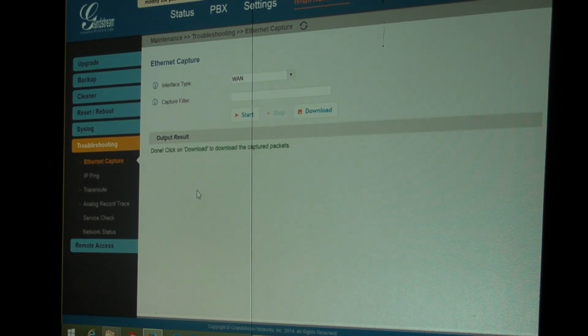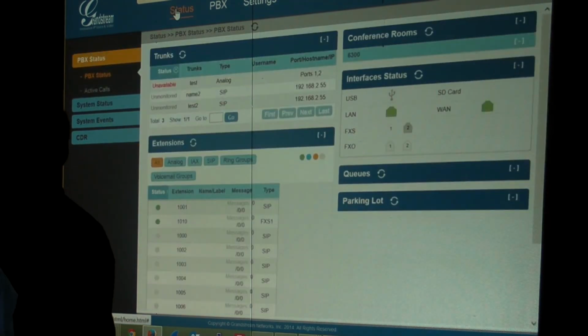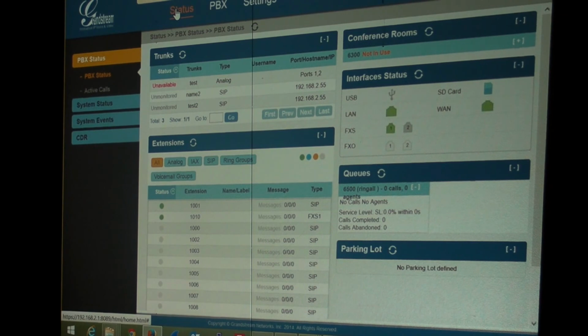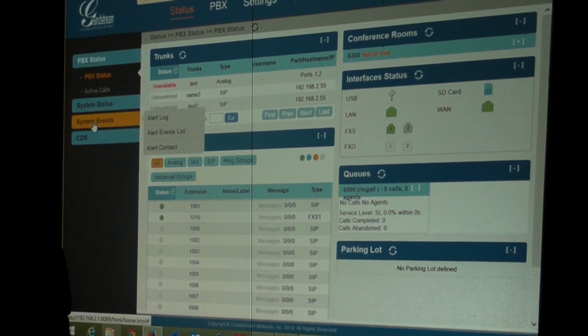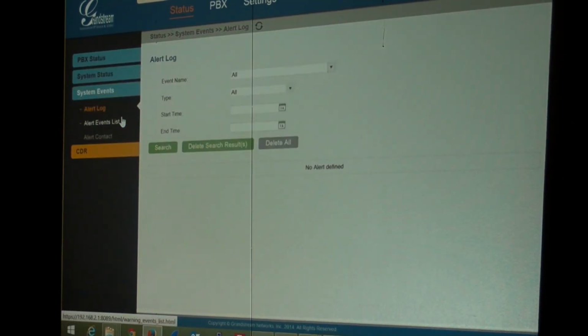Asterisk logs either? Oh, well, yes. Those logs, remember the ones that I showed you? The event logs. Call detail records either? Yes, CDRs, event logs, for example, here. So how do we keep those trimmed so that they don't fill up the storage? They are considered in the backup. Remember that you have a lot of options that you can back up.